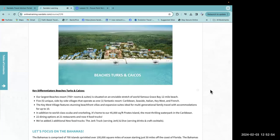When we view the resort map, you can see that the five villages are all side by side, making it an easy walk between them all. It really does operate and feel like one amazing resort here. The Caribbean Village, along with the Seaside Village, which is comprised of 1 and 2-bedroom suites, make up the original part of the resort. Our first major addition was the French Village, which is furthest from the beach but is right next door to Pirates Island.